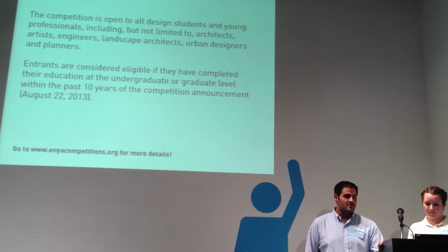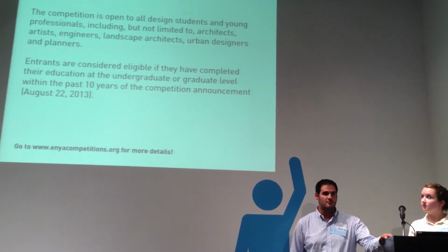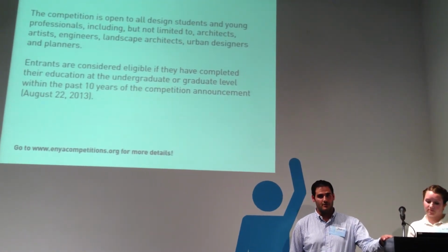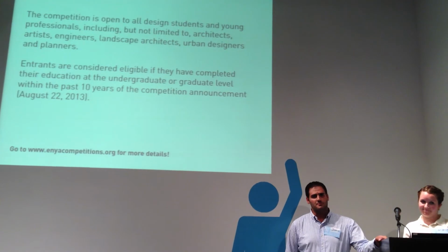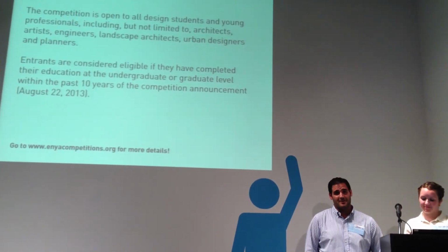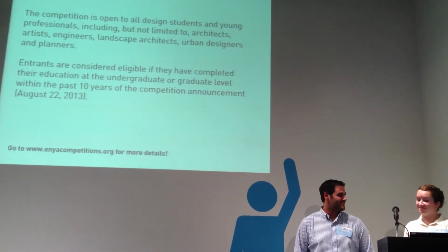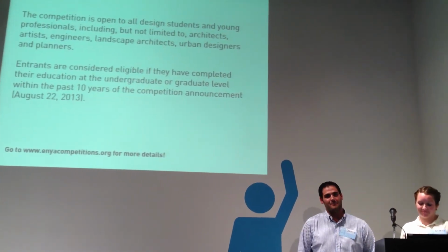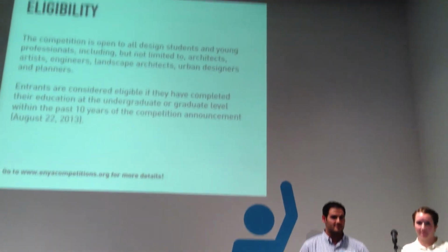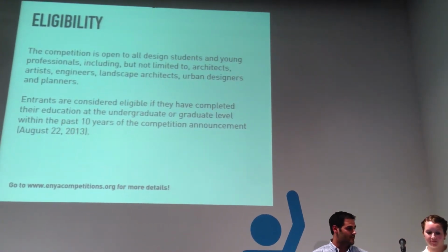And in terms of eligibility, it's open to all young professionals who graduate within 10 years of an accredited, actually any program, and it's open to architects, artists, engineers, landscape architects, urban planners, and really anything else. And then there is a special entry for all students as well, which will have their own category, which will literally pick from all current students going through an accredited program.